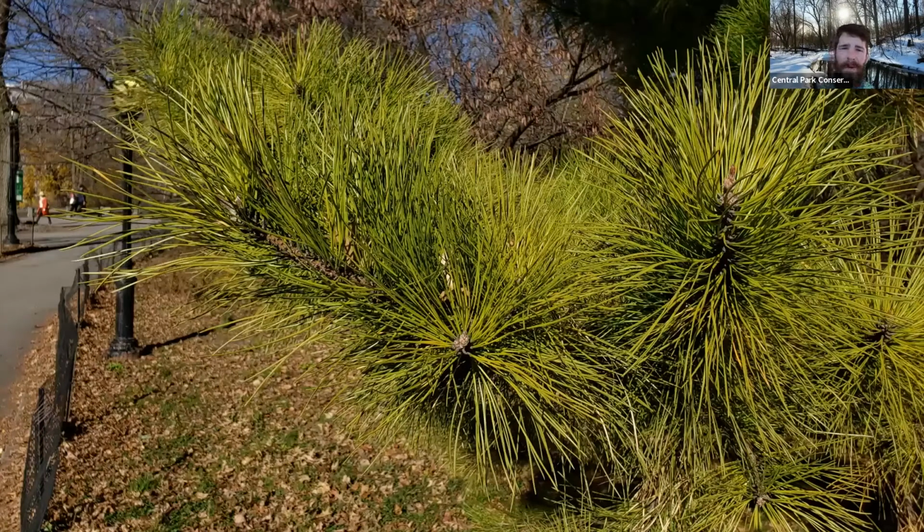But pitch pines are really known as a pioneer plant. If you were to clear out an area that was once human constructed, like an old parking lot, you'd probably see a pitch pine being one of the first plants to start growing there. Very hardy and very good at dealing with rocky soil, making them perfect for Central Park.